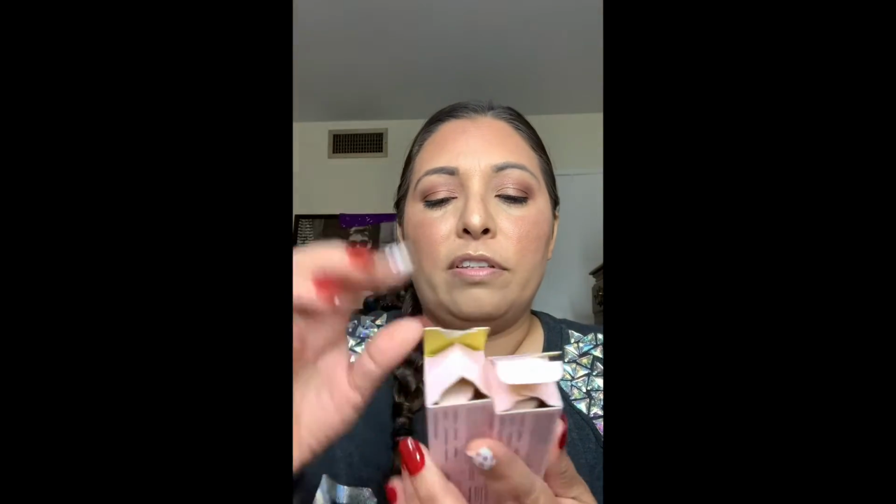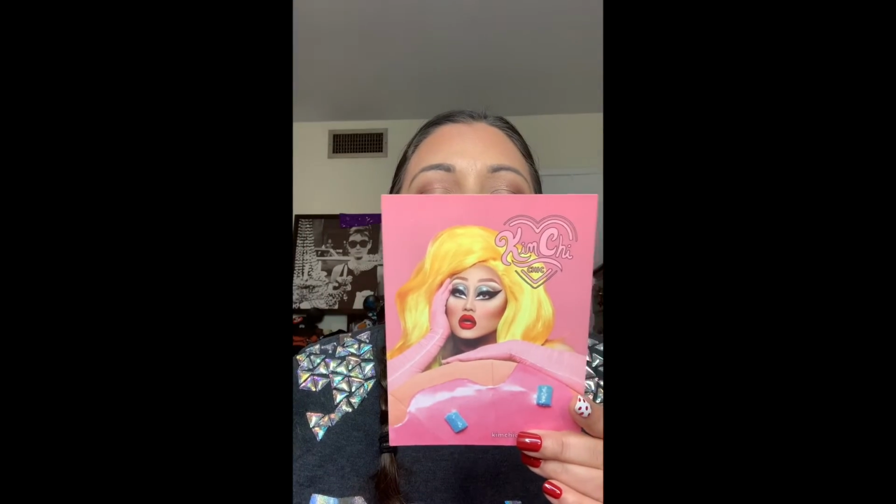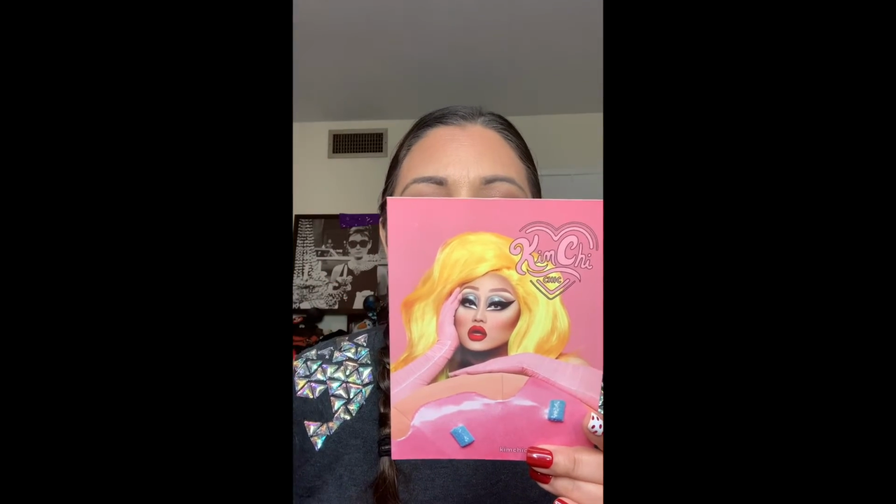I just got this a couple days ago, but I really wanted to come on here and show you guys all about it. Also, when you open these up, they say, "Hi, darling." Oh, and here's one of the stickers that came with the wrap. I just stuck it on this, but it held the wrap together. And here's a beautiful picture of Kimchi, and it says, "Kimchi says, hey, darling, you're going to destroy everyone with your killer makeup looks." So there's that.